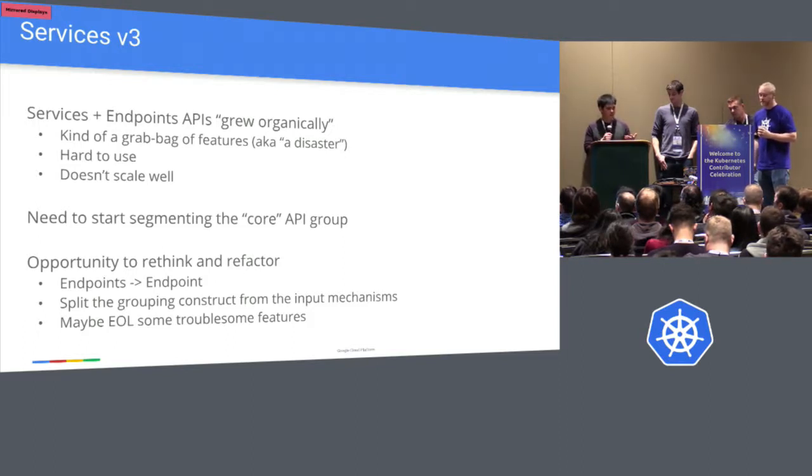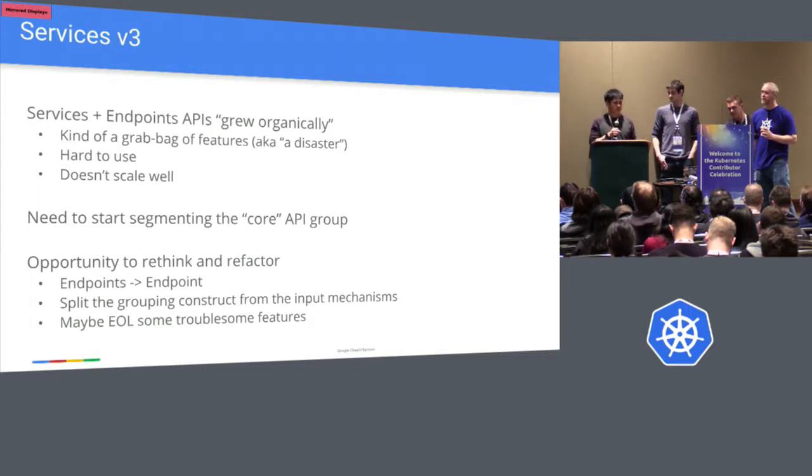The other relevant piece is that services themselves are kind of a mashup of all the various features. You could imagine the resource being more orthogonal in its design. So we have some nascent ideas, but nothing really concrete at the moment. But we're going to look into rethinking and refactoring this whole set of services to get it more orthogonal and more scalable.